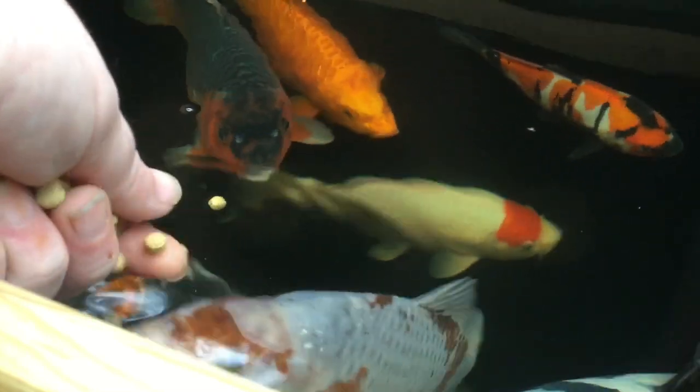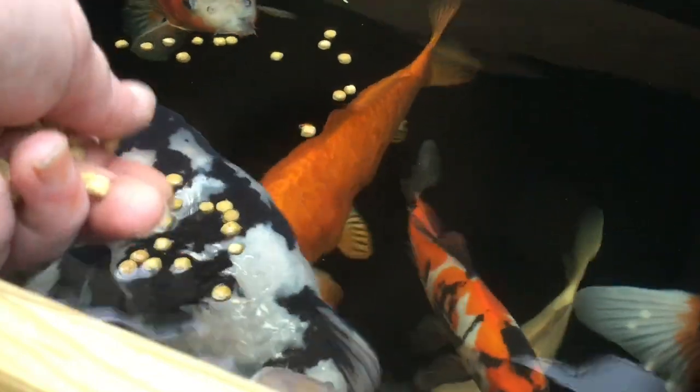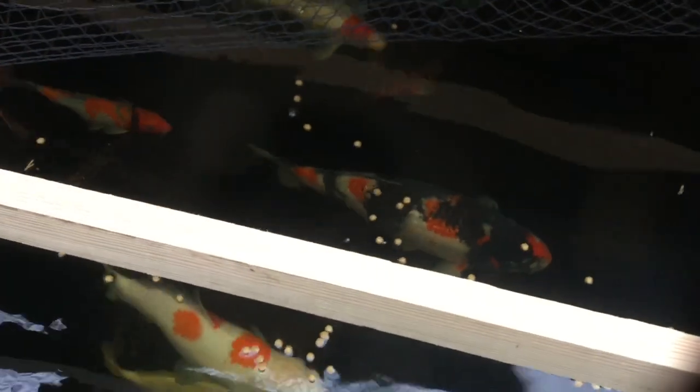So give them a bit of a feed. They're all happy. There's no real problems here, apart from those few koi pocks on a few of them. But everyone's overwintered nicely. And I'm starting to see them a bit more than I used to now that it's getting a little bit warmer. So, spring's not far off now.